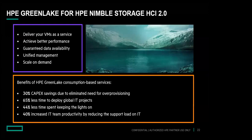40% increase in IT team productivity by reducing the support load on IT. This point is very clear: if HPE or the vendor takes responsibility for the complete infrastructure, the load on the IT team is much reduced, productivity is further increased, and they can focus on many other business ideas.